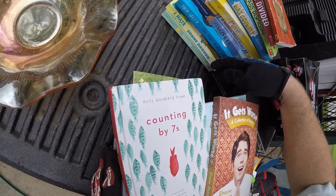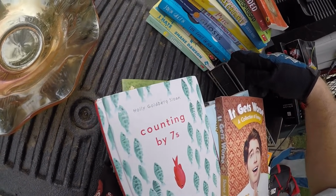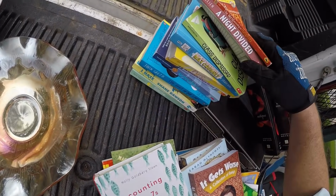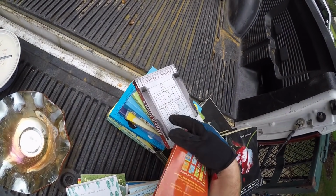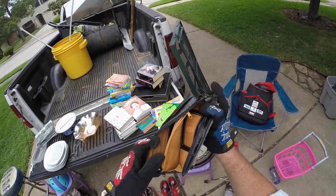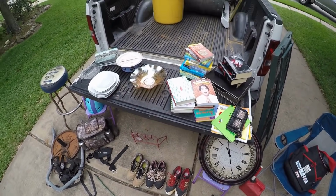Let's see what we got here. Smile, Shane Dawson, I Hate Myself, Sparrow Road, The Fault in Our Stars, Ghost, A Million Ways Home, Pure, The Misadventures of Max Crumbly, Class Dismissed, The Night Divided. That's a New York Times bestseller. The World According to Humphrey. Yeah, so probably about 12 bucks there. Found this little wallet, 50 cents, garage sale. It's falling apart, may just end up in the free bucket.